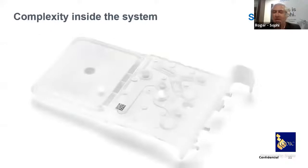There you see a very lean cassette, but the complexity lies in the system. In this cassette, there are a number of sensors, valves, membranes, barcodes, and here you have all three pumps in one. What you see here, the front part is the peristaltic and the active infusion, and the other part is the venturi.